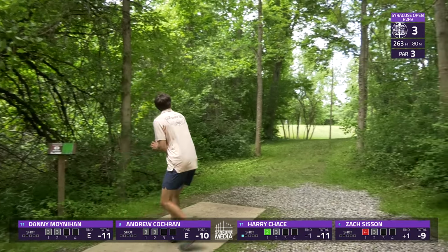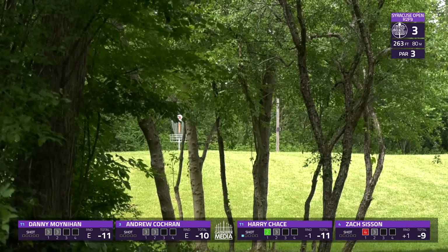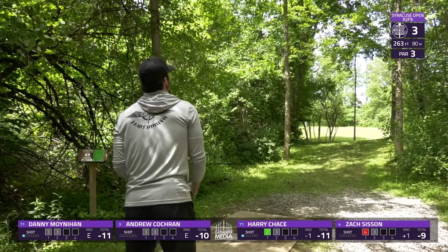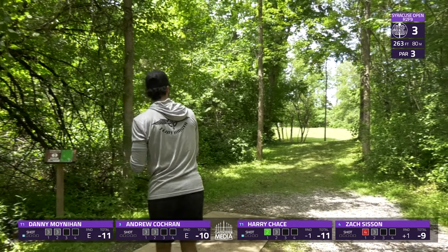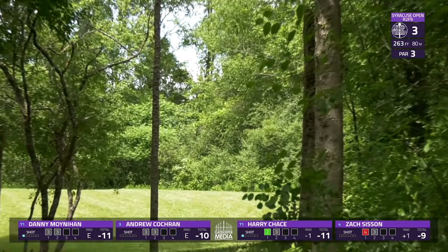A bit pulled out of the hand from Harry, but does get through. Dries up a bit short right. We'll probably have a circle's edge look. Yeah, he'll be all right. Really, the mistake is catching one of these early trees and dropping down early, but that looked pretty perfect from Danny there. Got a nice skip at the end too to take him up inside the circle.